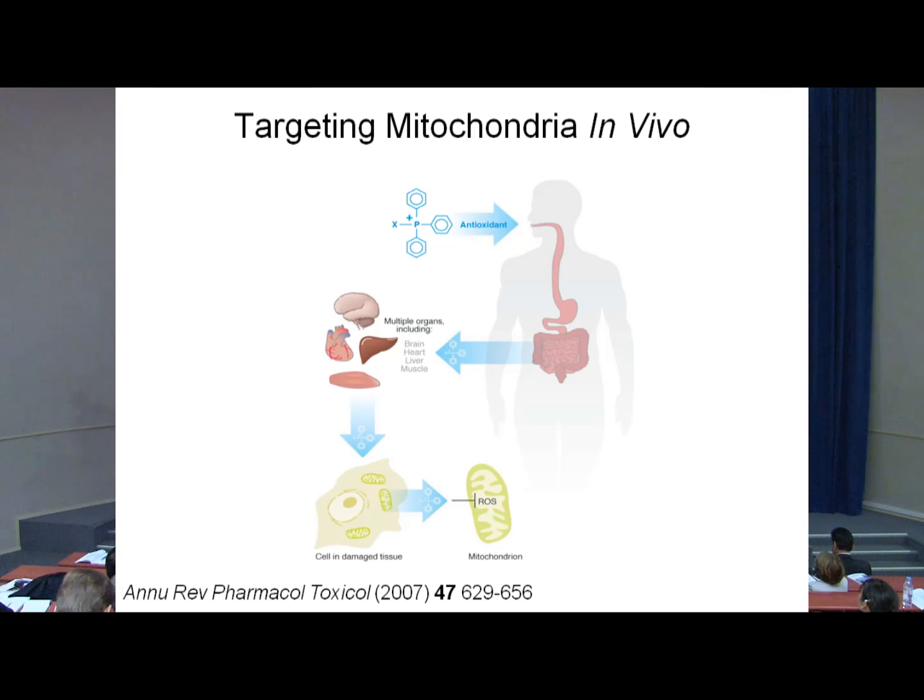So all you do then is just add your favorite molecule or probe, and then this molecule will go in orally or intravenously or intraperitoneally into your favorite organ, into the cell, and into the mitochondria. It can accumulate many thousand-fold inside mitochondria, and it can also accumulate extremely rapidly. So if you do an intravenous injection of these molecules, they'll be in your heart mitochondria within a couple of minutes. So you can intervene acutely as well as chronically.